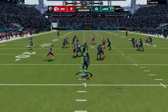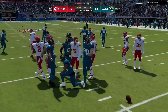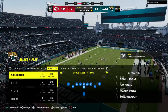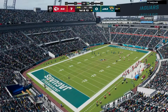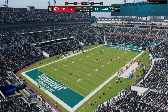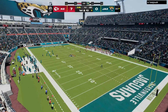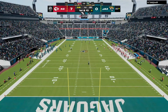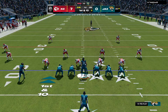Now Jamal Agnew from his end zone. And that decision to bring it out ends up not being a good one. Costs him about 5 yards as he's tackled at the 20. Lawrence bringing the Jaguars up, 1st and 10. At the 20.